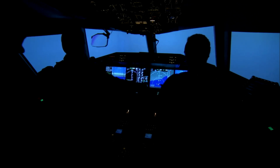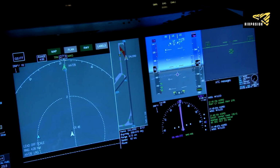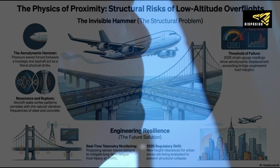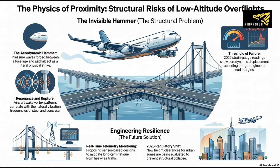We are looking at this really fascinating engineering paper today called The Physics of Proximity. Yeah, it is a fantastic read and honestly a bit terrifying. Right. So our mission today is to unpack what actually happens when a 100-ton wide-body jet screams just meters above a highway bridge. Because it's not just a loud spectacle for you when you're driving. No, not at all. There's this hidden, violent physics going on that is literally hammering our civil infrastructure to the absolute breaking point. It really challenges how we intuitively think about aerodynamics.